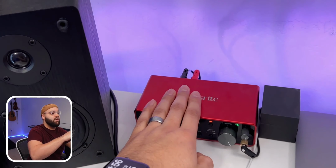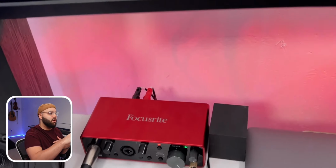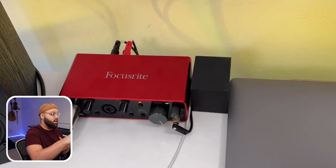Next up, I'm going to take the top-down camera and show you over here on my desk. Number 3 is the Focusrite Scarlett 2i2, and it is my audio interface of choice. This is the one I use. I've had this for probably a little over a year now, but it's really solid audio quality.